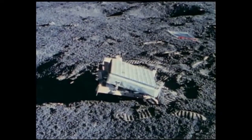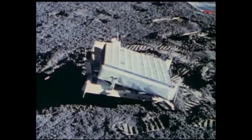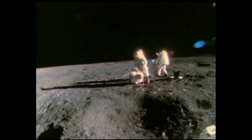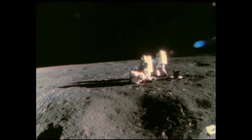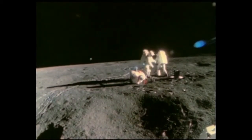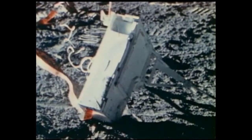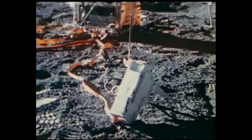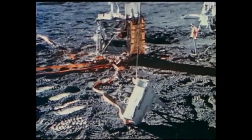An independent experiment to reflect laser beams from Earth, enabling extremely precise measurements of such things as Earth-to-moon distance, the wobble of the Earth's axis, continental drift, and shifts of the Earth's crust. And a mortar to be fired by a signal from Earth sometime within the next year. The impact of its charges would be picked up by Apollo 14's seismometer.